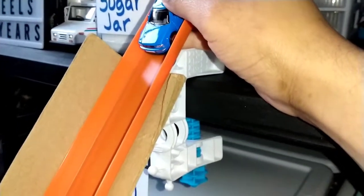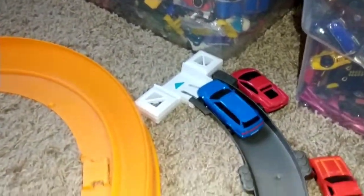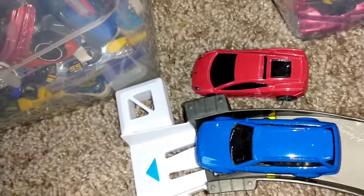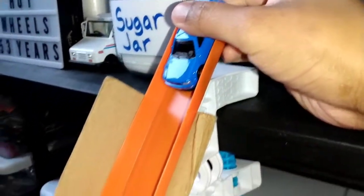I think he has what it takes to make it across. Let's see what he can do. And he ties it with the Lamborghini here. But if you can see that, not so much. I know he has it in him. Let's see if he can do it.